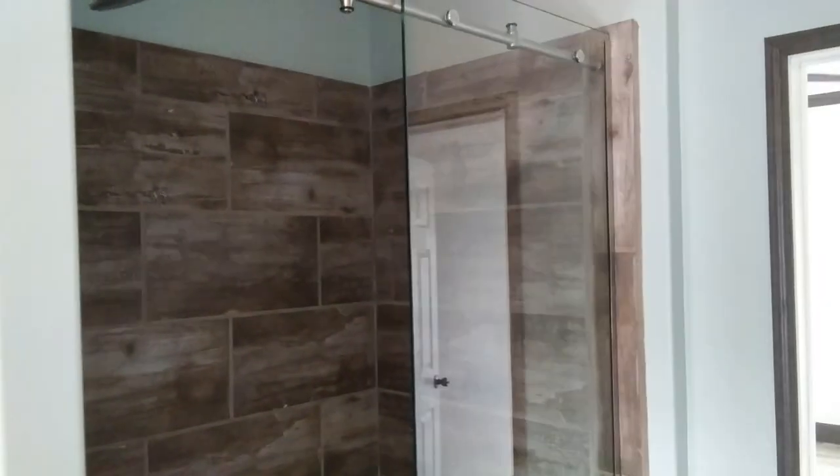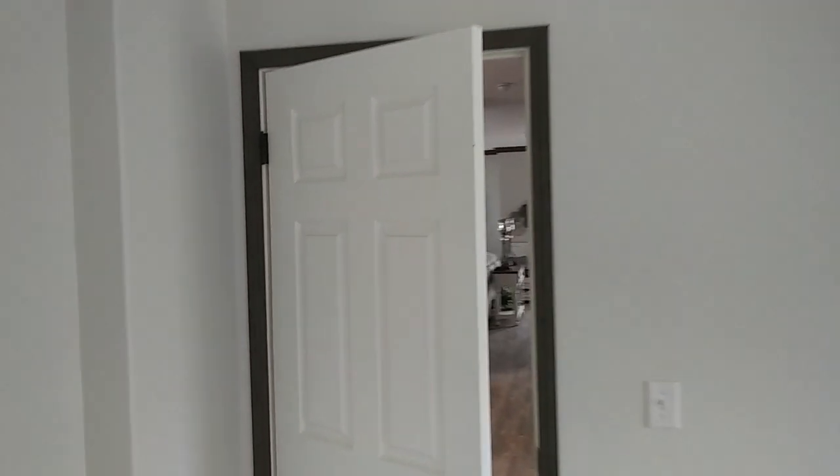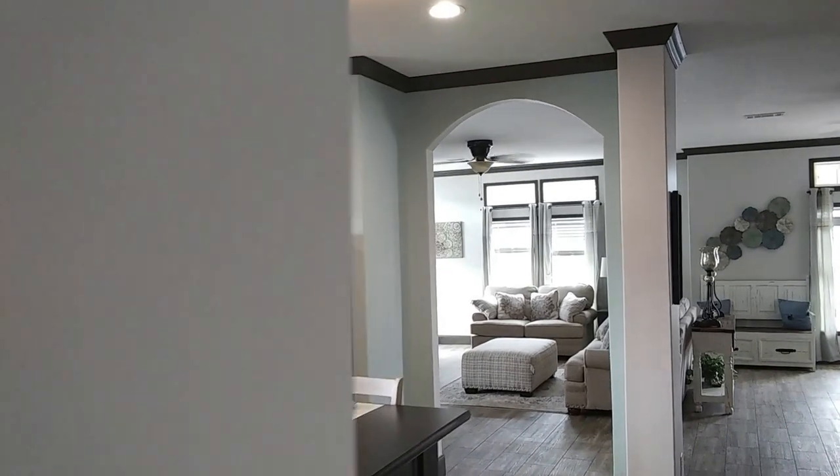So if you're coming in from outside and you're dirty, you don't have to worry about tracking mud throughout the rest of the home. You just take everything off right there. Come in the restroom and hop in the shower or whatever, and there you go. So overall, this is a really, really beautiful home.